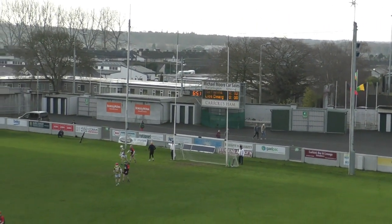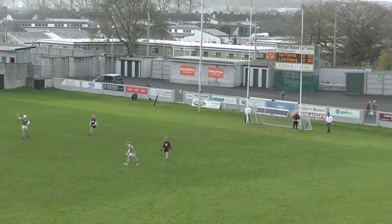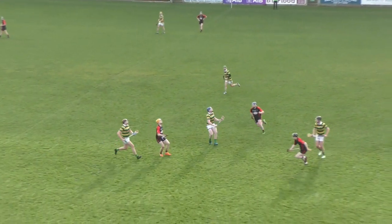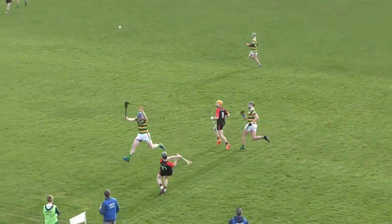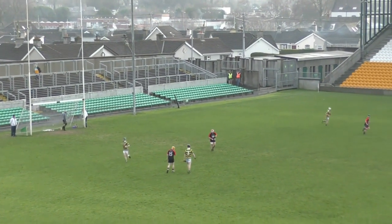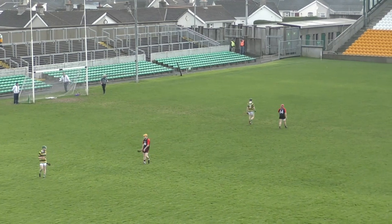It's a wide ball, and a wide for Belmont. They need to break their duck and get the scoreboard taking over. Keenan pucks the ball out. Called by Butler, comes in and it's David Buckley wins the break. Buckley has another whack. It's a great score from David Buckley. 3 points to no score in favour of Na Fianna. Just as the last day, Na Fianna starting the brighter of the two teams.